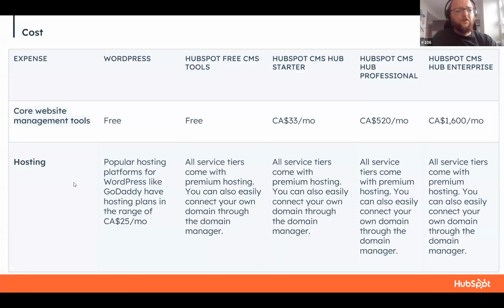So the core website management tools: WordPress, free, obviously. And the HubSpot CMS has a free tier as well. You're going to have more limited pages than you can create in the paid levels, and you'll have the little HubSpot badge down in the corner, but everything else, you've got a lot of the features there. And then we've got the price levels for the whole packages on HubSpot there.